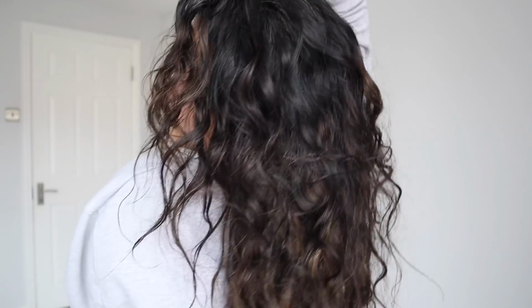To keep my curls lasting for a few days, I love to sleep with it in a French braid and take it out in the morning, and they're still nice and defined and bouncy and wavy and curly. And this is how I do my curly hair routine.